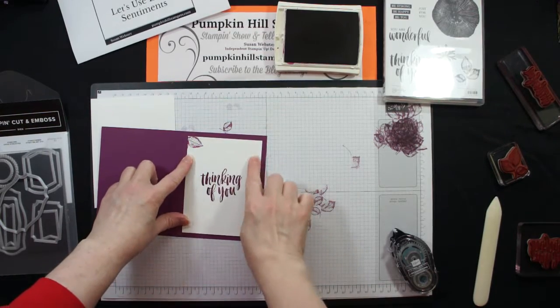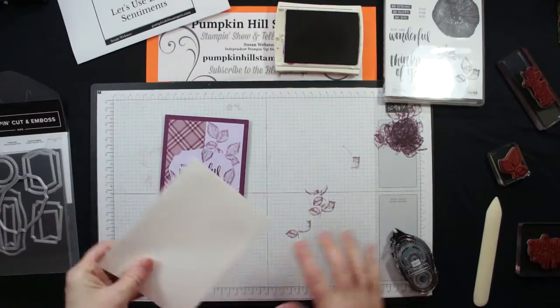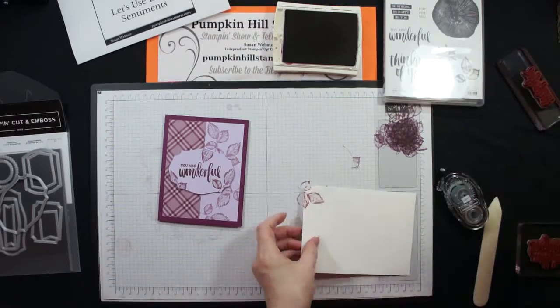Put that down. And then of course, you know what I'm going to do. Simple stamping on the envelope. Why not just tie it all in, right?